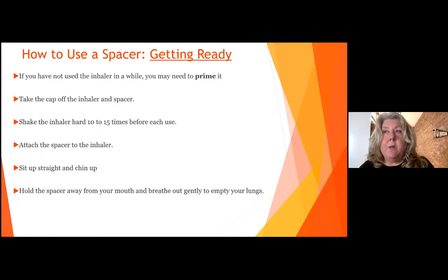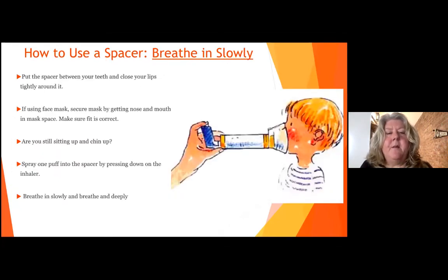Okay. One of the other things you need to know is that you need to take a breath out, if you're old enough, before you actually put the spacer in your mouth between your teeth with a slight seal. All right, now we're getting to the breathing part.